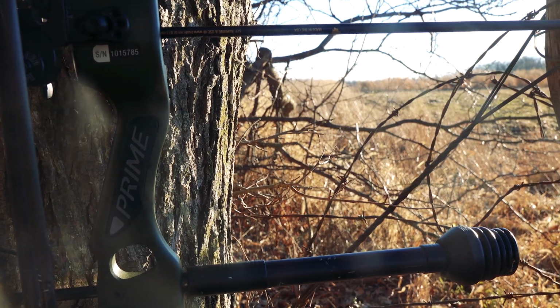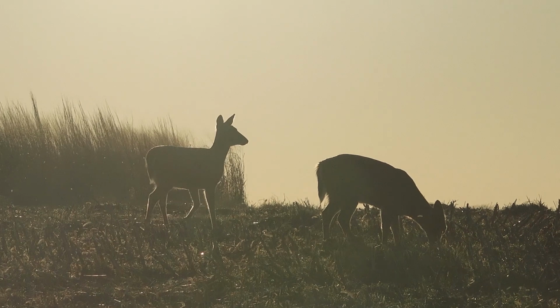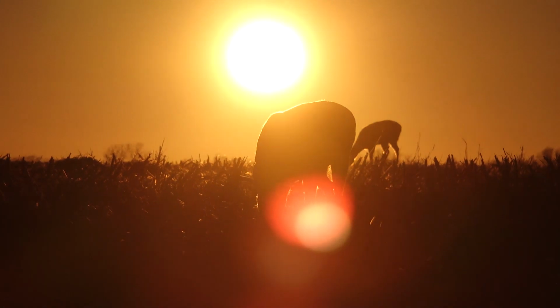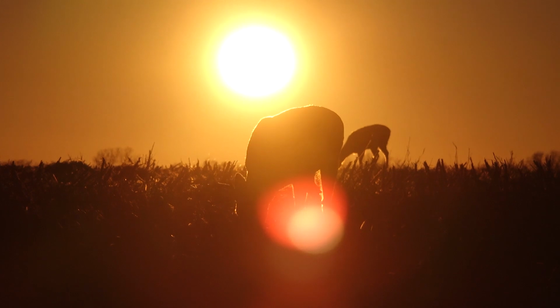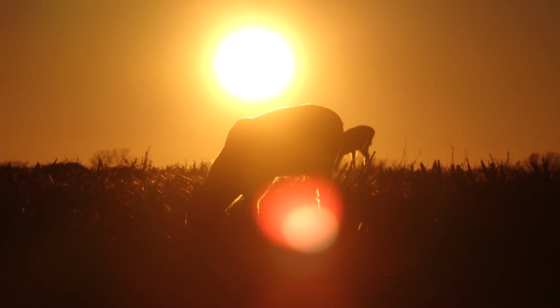Fast forward to January, I went out to shoot some does, and I was hunting off the ground and had some deer working their way to me, and I noticed they kept looking. I thought they were looking at me, but they were looking just to my left, and I peeked around this tree and I could tell there was a deer there, but it was standing right in front of the sun. So I pulled up my binoculars and could tell it was Short Time 10, and he was 30 yards in the wide open.